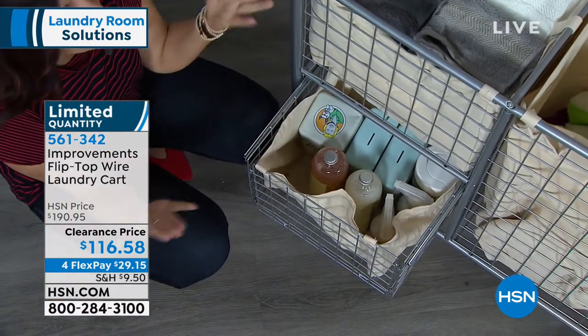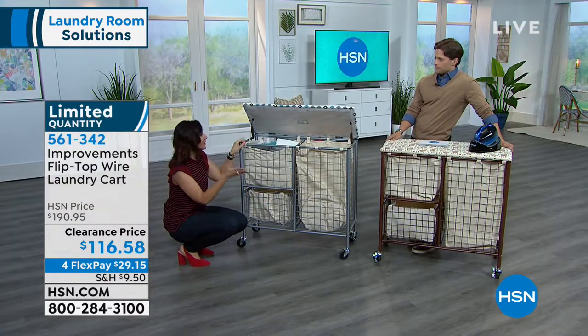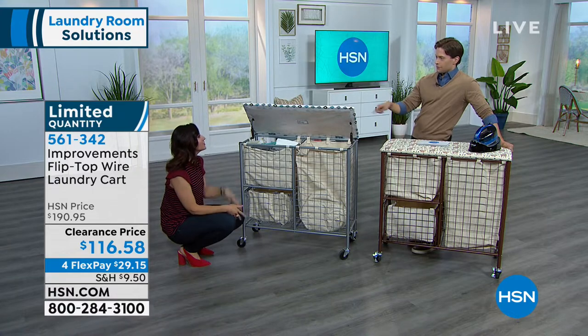Nice. Some diapers, some wet wipes, that's all nice. They would like that whole idea set. And I love the two colors that we have. It would be perfect. We've got that beautiful vintage for the little girl, and for the boy.